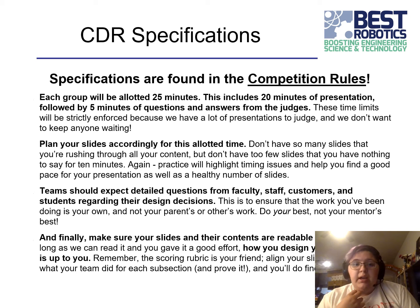And finally, make sure that your slides and content are readable and organized. So you don't want text that is so small that nobody can read it, and you don't want pictures all over the place that nobody has any idea what they're looking at.